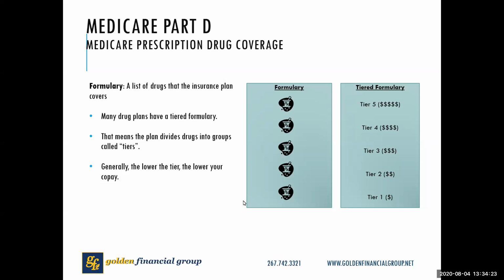So formularies, this is something you're going to want to know when you're looking at your Part D.